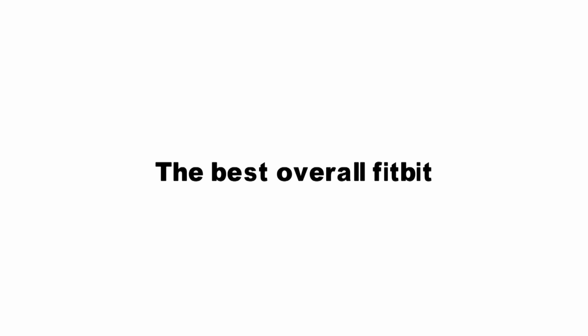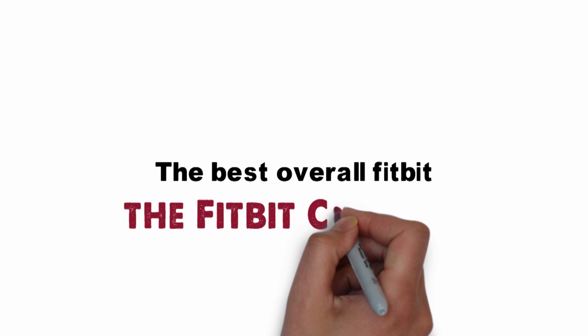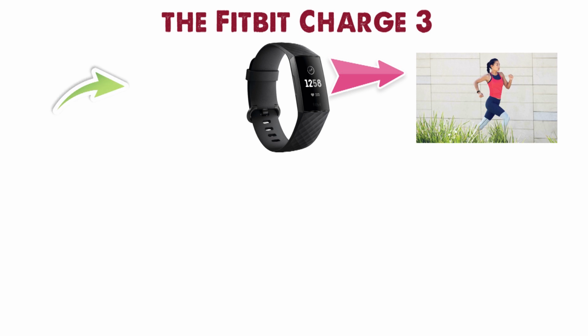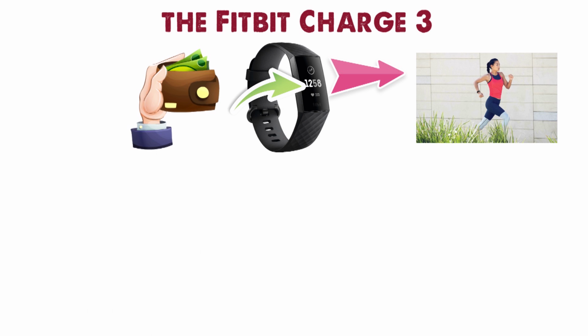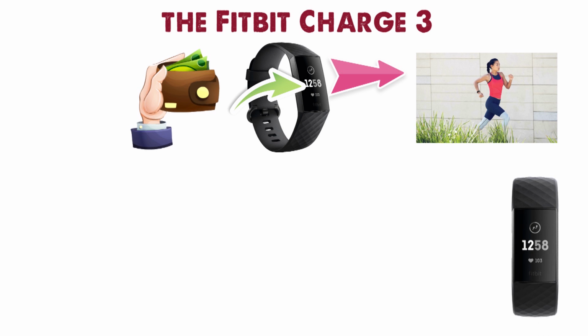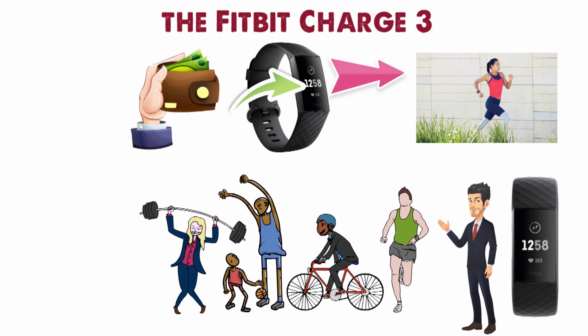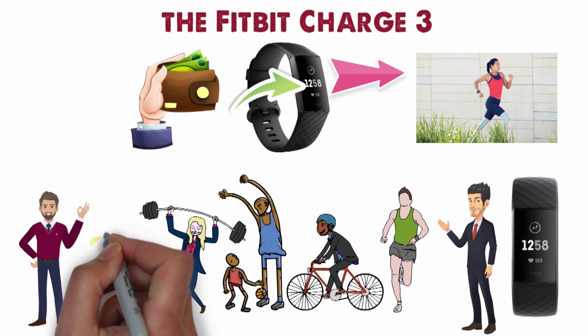Starting off with the best overall Fitbit, we have the Fitbit Charge 3. Fitbit's best fitness tracker is the Charge 3, with its bevy of activity tracking features, good-sized screen, and decent price point. The Charge 3 has dedicated functions for recording a wide range of activities, including running, cycling, cardio, and strength training. Its large display is perfect for tracking your results in real time while working out.